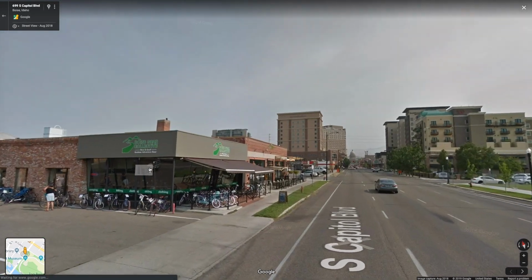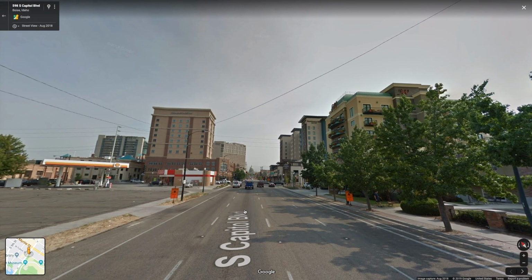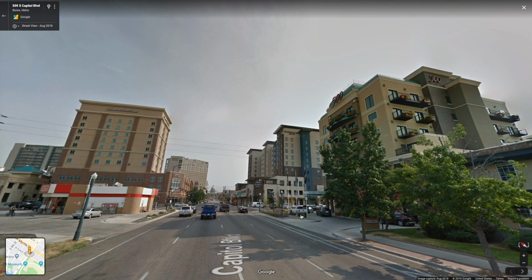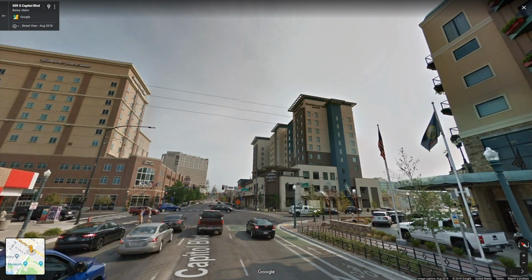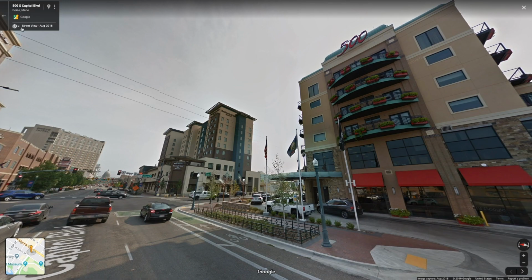Tons of bikes here. Oh, it looks like maybe they're selling bikes. Okay, gotcha. Hotels, apartments, all pretty new. Let's jump back in time here, see if this has progressed since the earlier days.